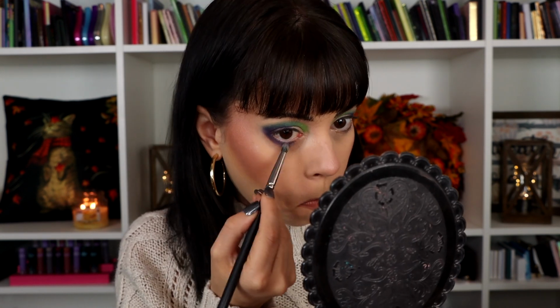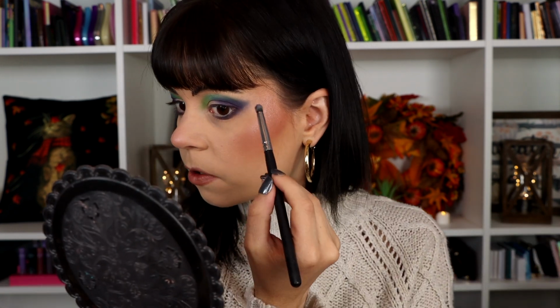I'm gonna run this underneath my eye as well, at least in the outer portion, just so I can connect the outer corner shade with this one. I'm just blending this out in a little bit of a wing shape on the outer corner here.